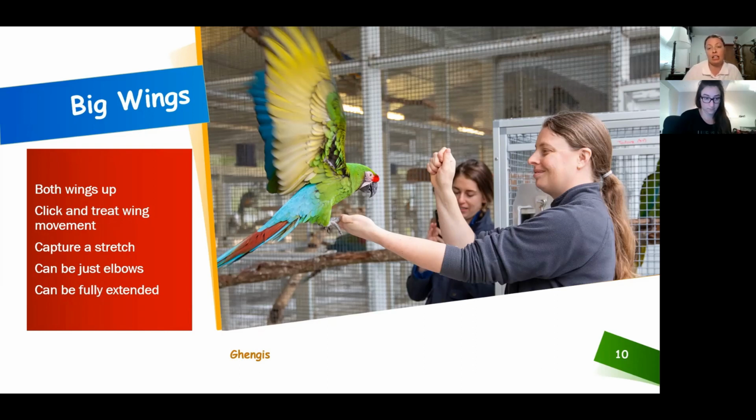This is a picture here of Genghis. Genghis is fully extending his wings. Again, start with what your bird gives you, and we can shape it bigger and bigger later. But capture that stretch. When he's stretching, hand him a treat. It's a great way to get big wings.